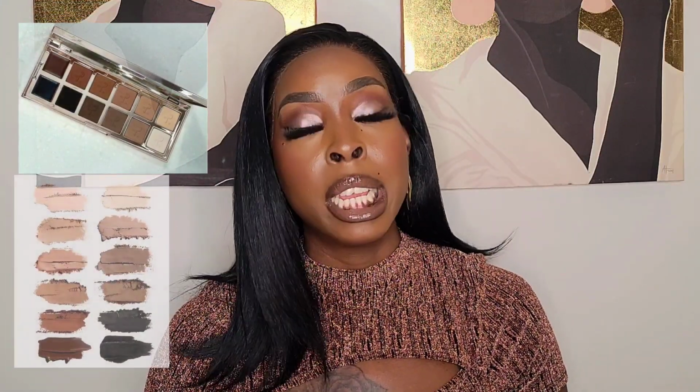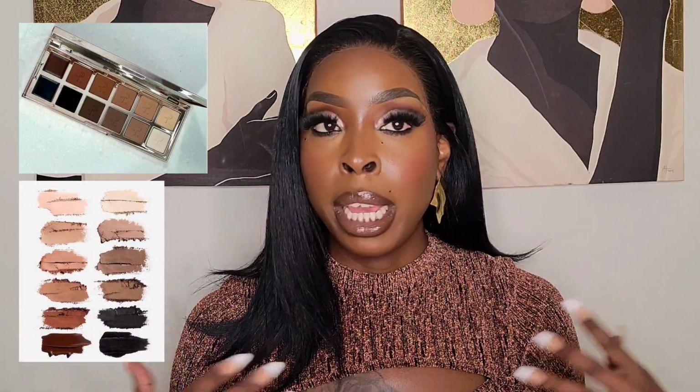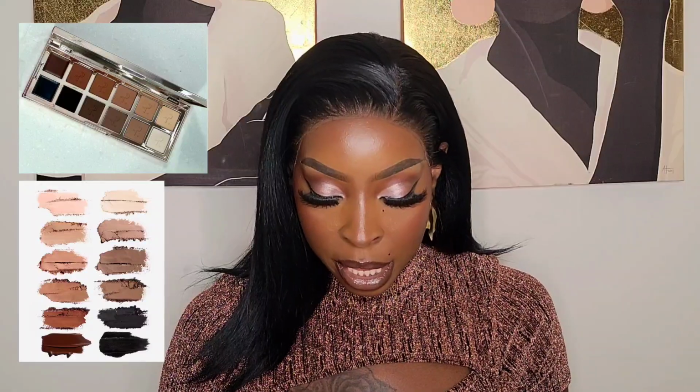Now, this palette is beautiful. It's gorgeous. It is something that I would totally get for myself, for my kid. The only thing about the palette, which is so controversial, is that it's expensive. This palette is $70, okay? It's getting up there with Pat McGrath and Natasha Denona. It's $70, but I hear that the formula is amazing.